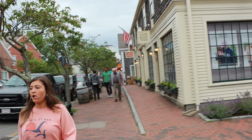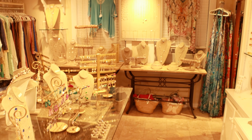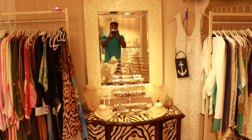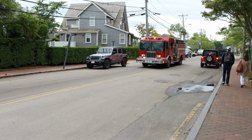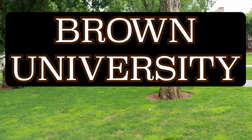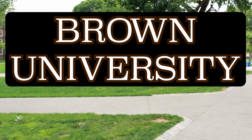And we just walked more down the streets in Nantucket. My wife wanted to go into the jewelry store there. She really wanted something, but I had to tell her, babe, this stuff's kind of junk. They had lights to make it look like this stuff was really nice material, but it wasn't. I had to let her know that. But we finished with the Nantucket portion of the trip.